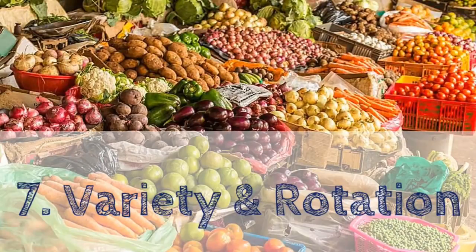7. Variety and rotation. Food variety equals nutrient variety. This will help in preventing allergies as well as minimizing the risk of nutrient deficiencies. It will also prevent boredom from eating the same foods day in, day out.